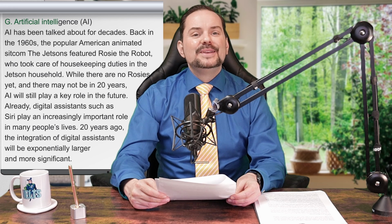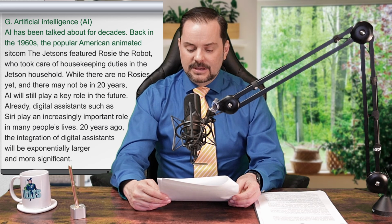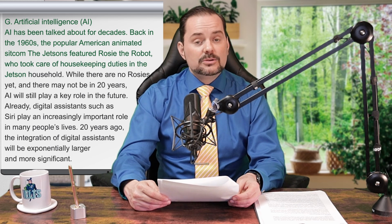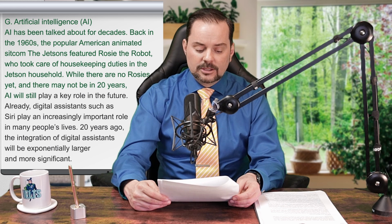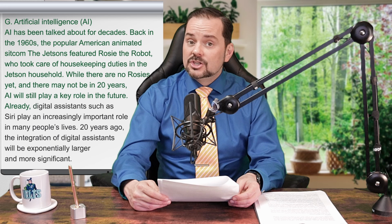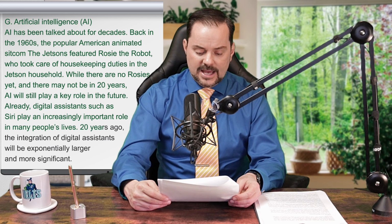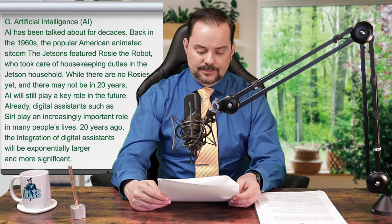G. Artificial intelligence. AI has been talked about for decades. Back in the 1960s, the popular American animated sitcom The Jetsons featured Rosie the robot who took care of housekeeping duties in the Jetsons' household. While there are no Rosies yet, and there may not be in 20 years, AI will still play a key role in the future. Already, digital assistants such as Siri are increasingly important in many people's lives. 20 years from now, the integration of digital assistants will be exceptionally larger and more significant. While they may not get us a cup of tea as Rosie would, they will do far more important tasks.